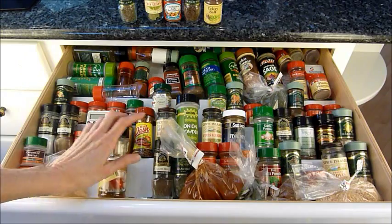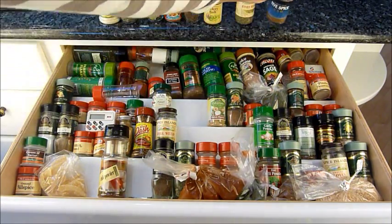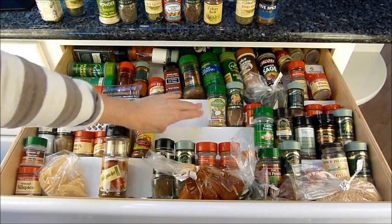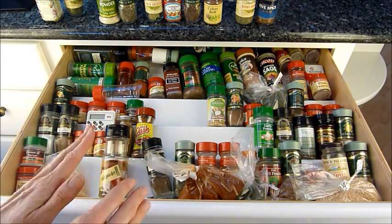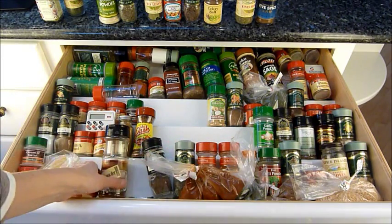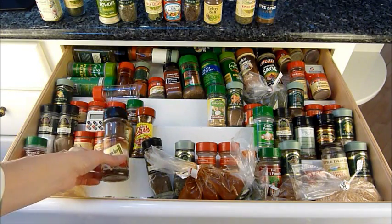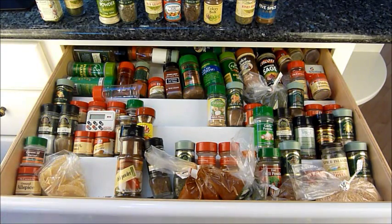This is a nice spice organizer, because I'll pull out enough of these that you can see. It's a tilted drawer organizer. So basically it's tilted and tiered. So instead of everything in the drawer just laying and rolling around back and forth when you're opening it, which is super annoying with spices, this is an organizer that tilts them up just enough so that you can see them. I think that's a great idea.